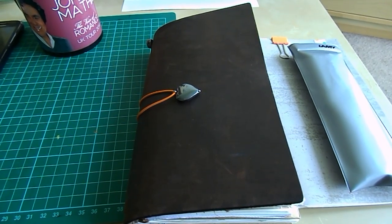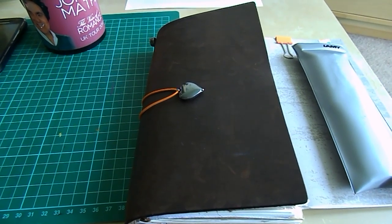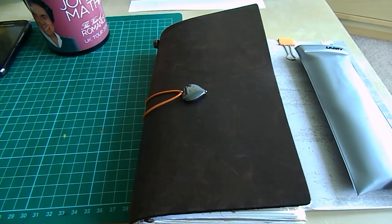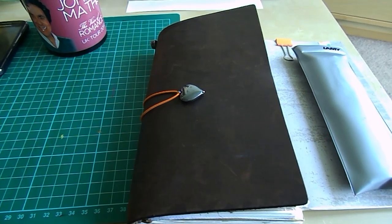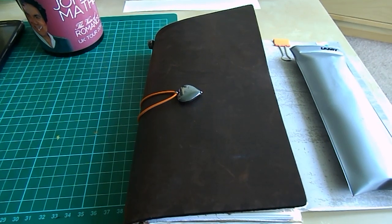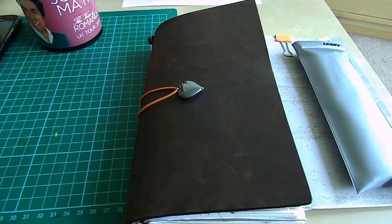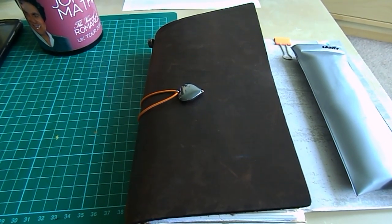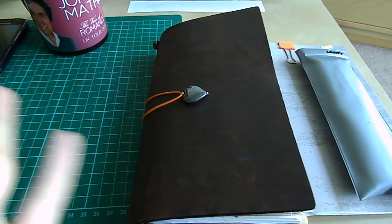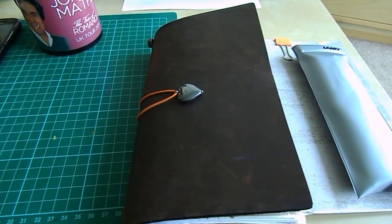I mentioned in a previous video that I get, or used to get, quite overwhelmed, especially with large notebooks, and I wouldn't write in them, or I'd write for a little while and then be like, oh my gosh, there's so much paper left, I'm never going to fill it. I haven't had that with this at all. I don't write in it every day. I think I've only missed the odd day here and there, and sometimes I will combine the next entry with the day I choose to write on, but I don't feel pressured at all.